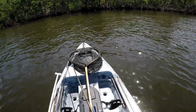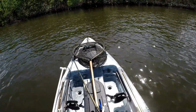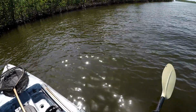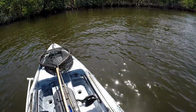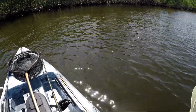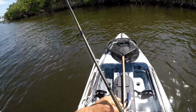I was planning this to be an all-day expedition and ride the tide out, fish till 4:30 and ride the tide back in. But I was also planning to be sitting on a nice, comfortable, high-rise seat. Not sitting cross-legged and hunchbacked. This is torturous. Oh, I can barely take it anymore.